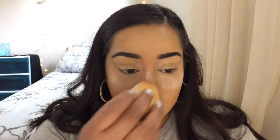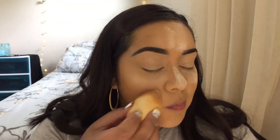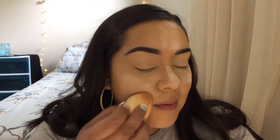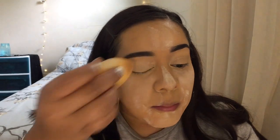Okay, now I'll set the nose, forehead. And then I do set my cheeks because these can get really oily by the end of the day. Chin, around the mouth, just basically my whole face. I do like to put a little bit on my eyes so that I can blend my eyeshadow out.